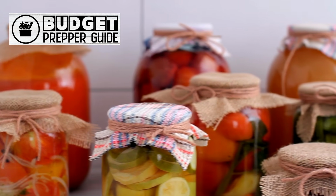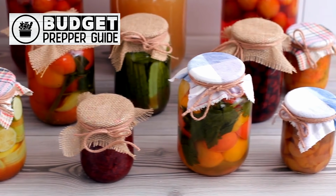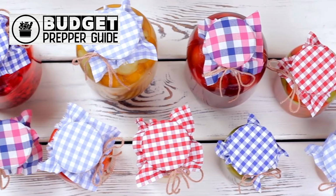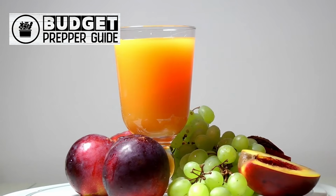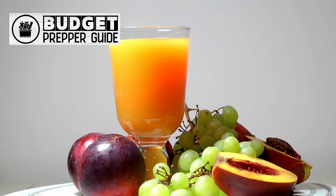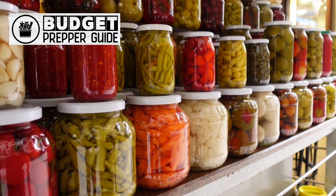There are plenty of options to choose from: applesauce, peaches, pears, pineapple, mandarin oranges. Each has its own flavor and use. Some come packed in syrup, others in water or juice. If you're watching your sugar intake, go for those packed in water or juice instead of syrup. Either way, you're getting fruit that won't rot, mold, or disappear from your shelves after a week.